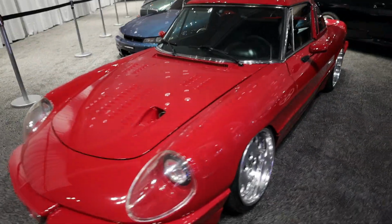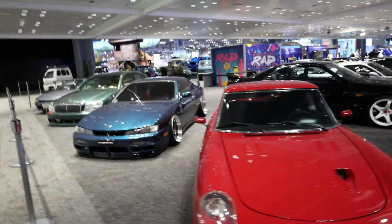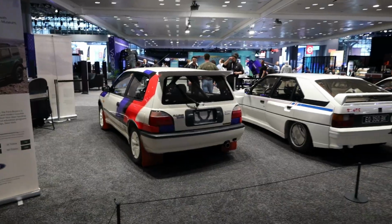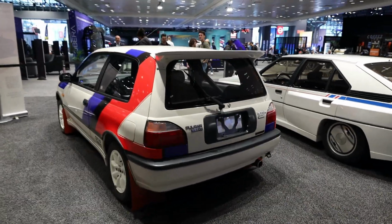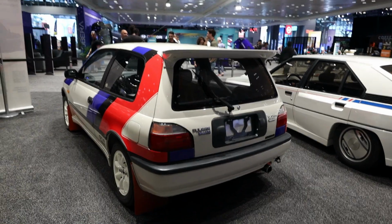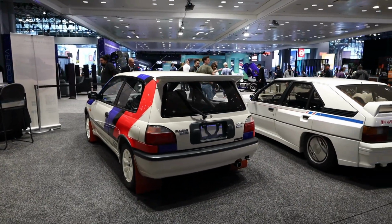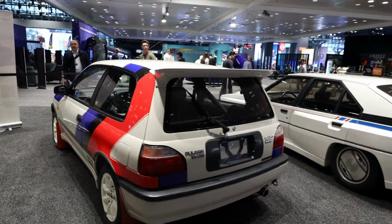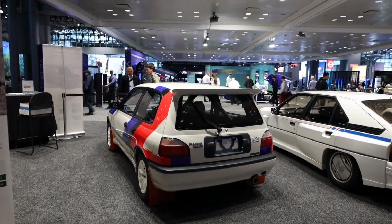You have an old Alfa Romeo. I mean, this thing is really cool. And then over here you have an absolutely slammed Silvia. And then moving over here, you have some old rally cars, and this thing is pretty cool. This is a Nissan Pulsar GTI-R, and I did a review on a 91 GTI-R, and it's the only right-hand drive car that I filmed on the channel. So if you want to check that out, I'll leave that linked on top of the video right now.